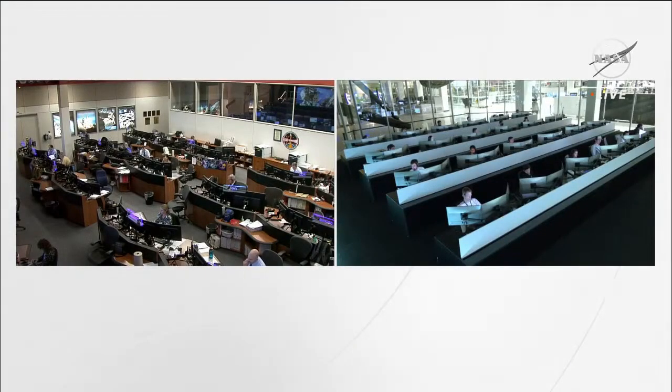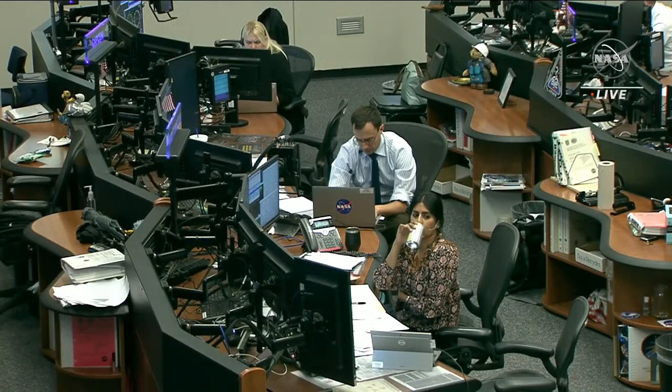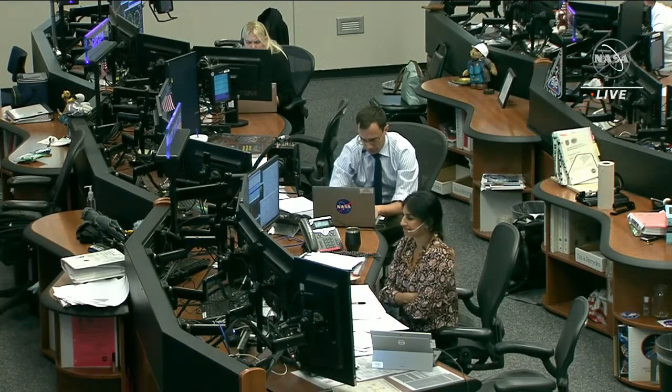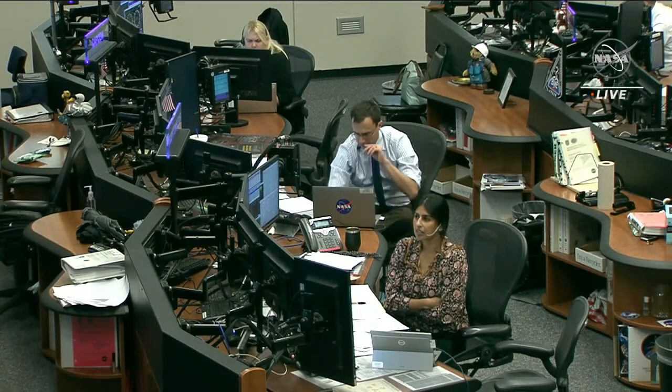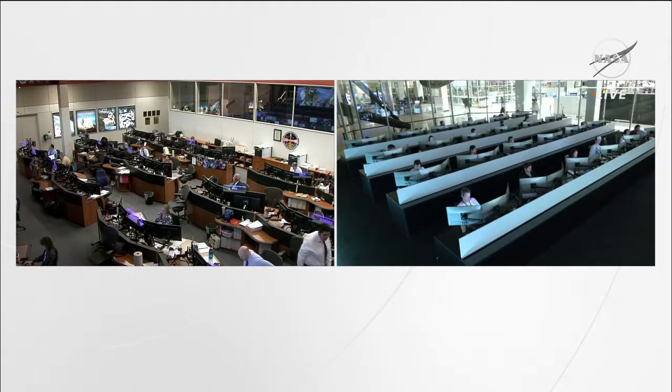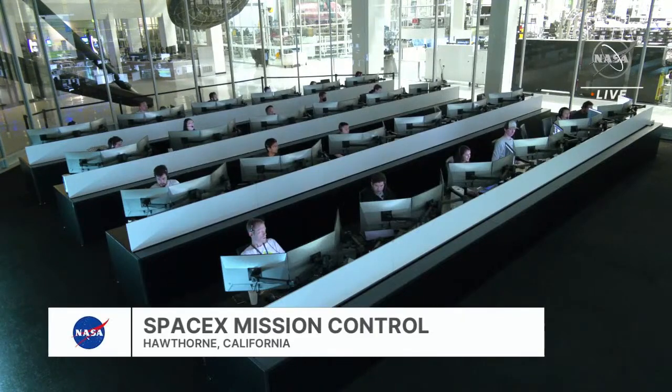All teams are talking. And a correction, Alex Kanalekos is the Capcom that you see there in Mission Control Houston next to Pooja Jaswrani. His voice is what you're hearing on what's called the Big Loop. The Big Loop is a joint loop where the teams here in Mission Control Houston, as well as the teams over in Hawthorne, talk with both the crew inside Dragon Endeavour as well as inside the International Space Station. All teams communicating on a single loop and staying completely in sync.